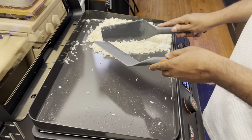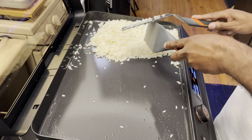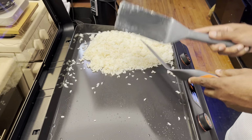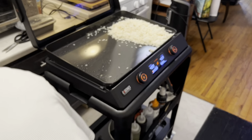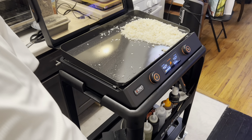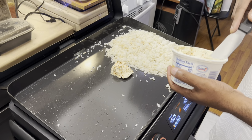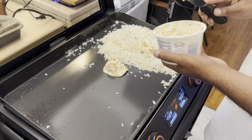What's next now? What's next is, let me just get some of my garlic butter. Oh, you making the heart shape like they do? No, I'm not going to do that. The grill ain't wide enough for that. This is the garlic butter here. We're just gonna put some on here as it creams down.